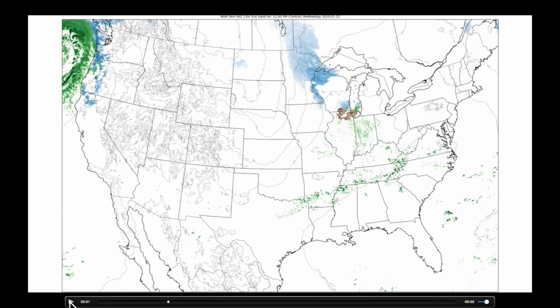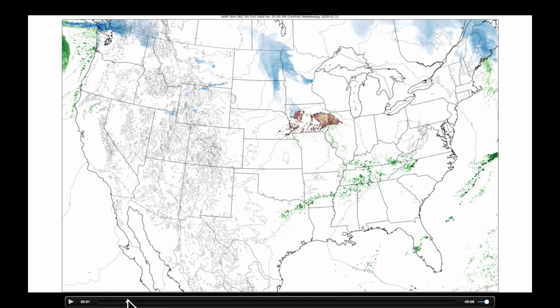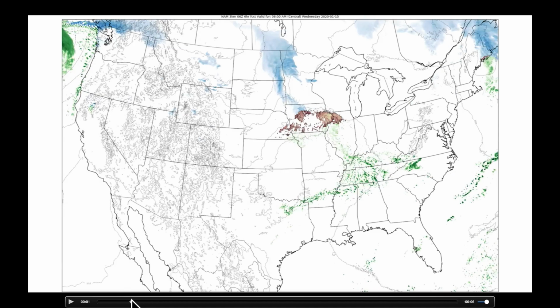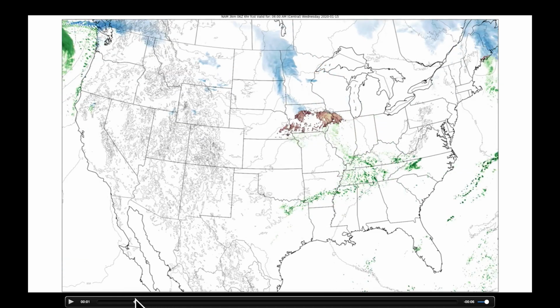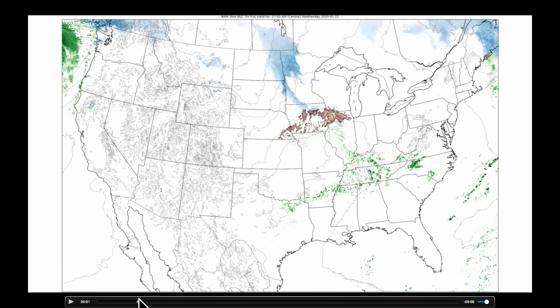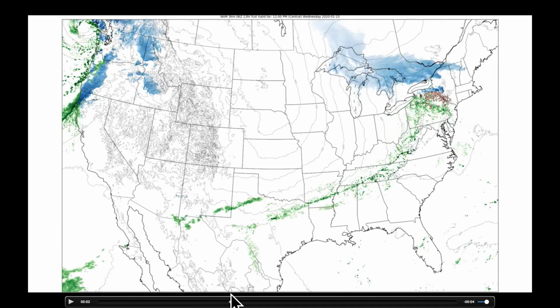So let's get this going and pause it right here. This is the light freezing rain, freezing drizzle we're watching moving through in the early morning hours into midday from Iowa over into southern Wisconsin, northern Illinois. On the north side of that, as I rock back and forth mid-morning this morning, you see the snow building in. Now, to the south, as that system spreads east, look at this.